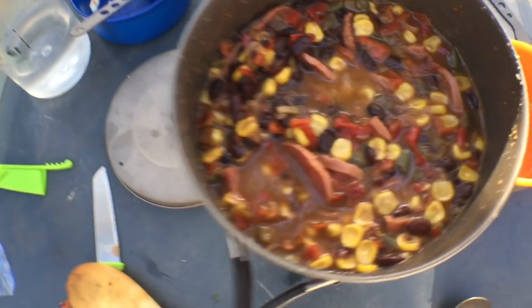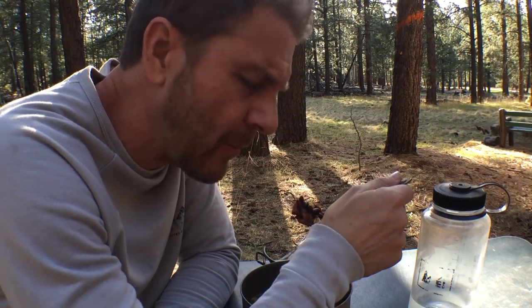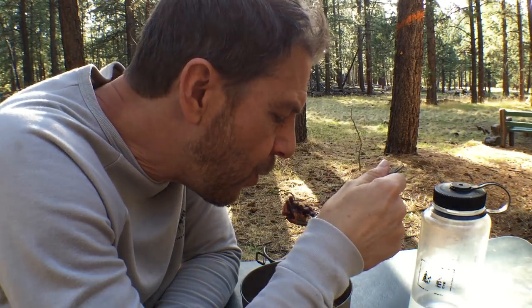All right, so there you have it. I'm not even gonna dirty another bowl. I'm just gonna eat right out of this pot. Ooh, that's good. I've never had this before. Saw it on the shelf at Sprouts, so I thought I'd grab it to mix with mashed potatoes, but I'm not that hungry. This soup with a little salami together really does the trick.